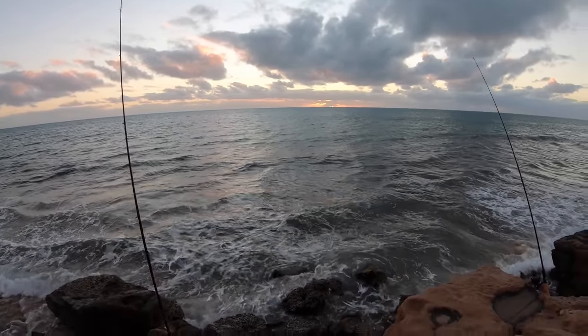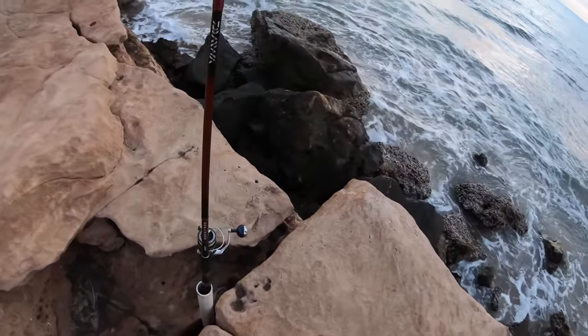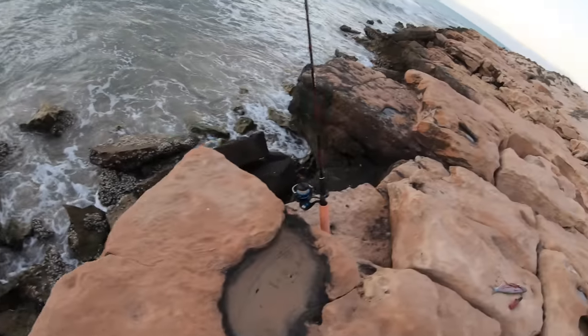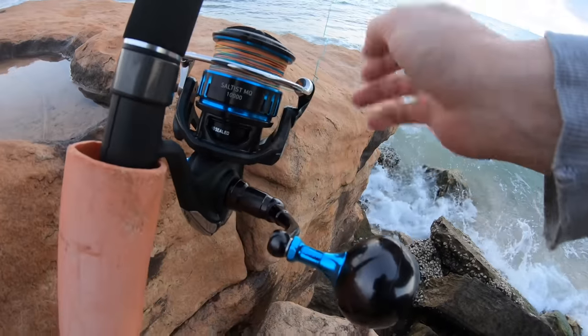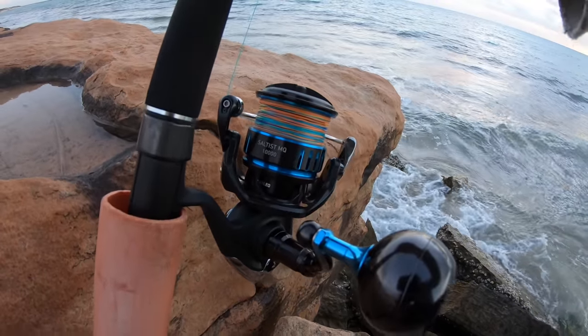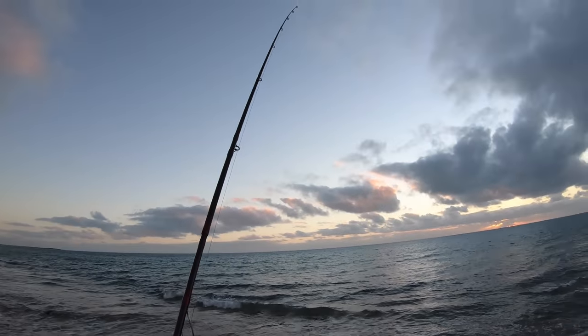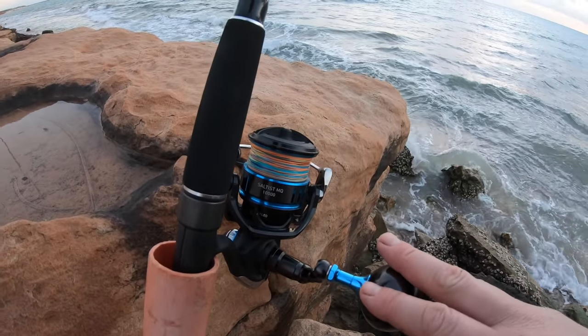Waiting for the sun to go down now. I've got a couple of rods out. So I've got my 30 pound setup with a fresh fillet of tailor on it. And the new Saltist MQ. By the time this video comes out, I'll be allowed to talk about this, but at the moment, that reel doesn't exist. So this is the first time I've ever used it.